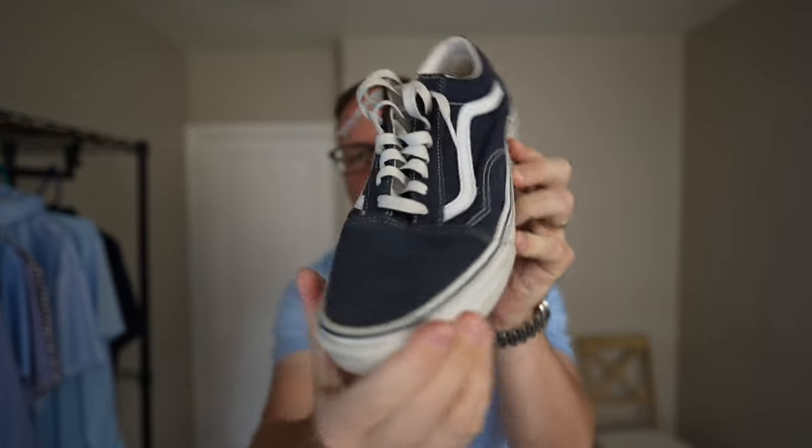Item number 8, shoes. Now for casual wear, something like a canvas Vans Old Skool like this, or the Vans slip-ons that I showed you that I'm currently wearing. These are gonna be great because they're gonna be nice and casual, but also super stylish. Just make sure you're comfortable walking in these for long distances.